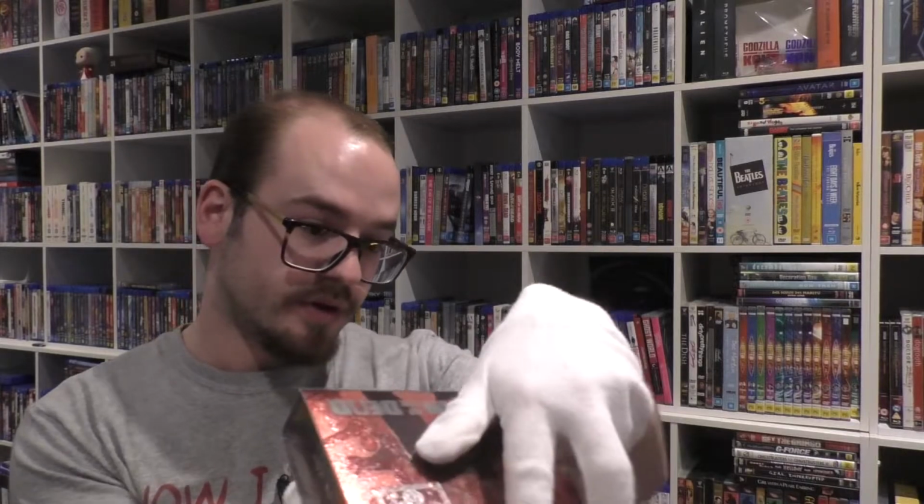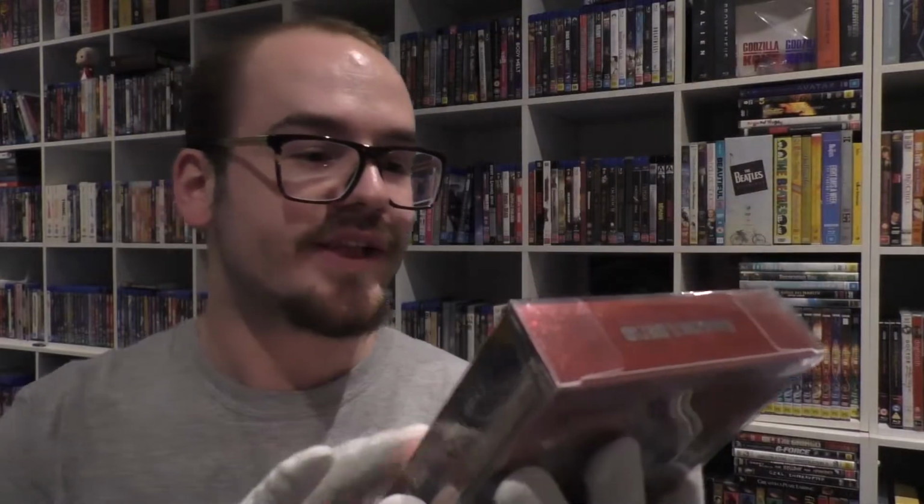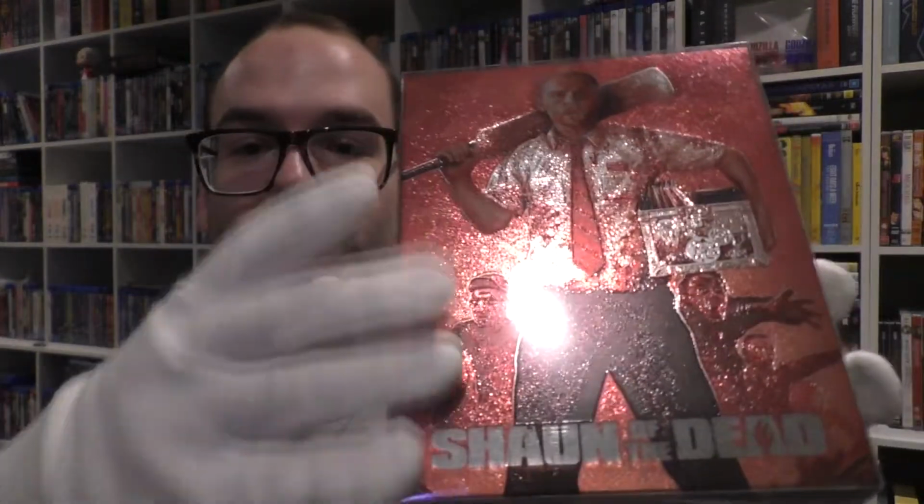Shaun of the Dead, the Everything Blue pack, I believe is what it's called. This is number 103 of 850. This is a really interesting set. I'm not huge on it. I do like the art on the front. I think the kind of glossy nature to it, which you can kind of see with how the light shines on it, is interesting. The artwork on the back is interesting. But it did come with a Steelbook that had already been released as a regular 4K, but I figured I'd cancel that because I could buy this instead. So I bought this instead.